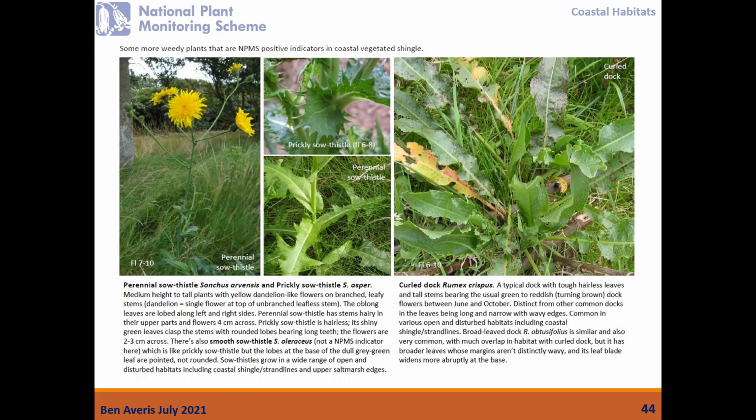Curled dock looks a bit like the broadleaf dock that everybody must be familiar with, but the leaves are narrower and they are more in and out, wavy around there. It's kind of crisped around their edges. So pretty easy to tell. It likes disturbed ground, just like the ordinary broadleaf dock does, but occurs quite naturally in these coastal shingle habitats and in dunes as well.